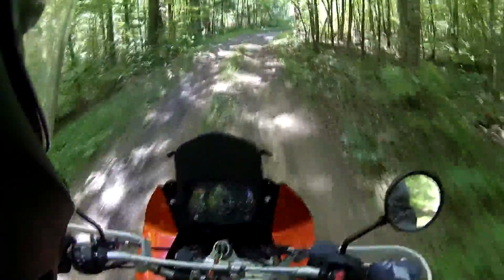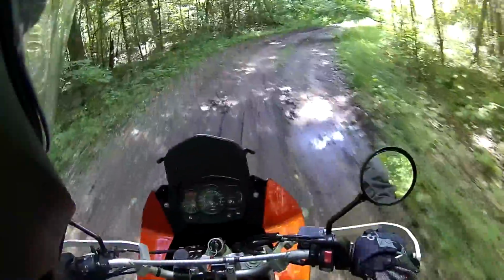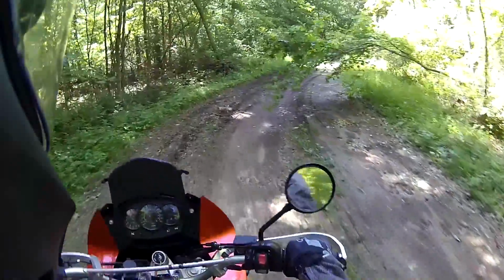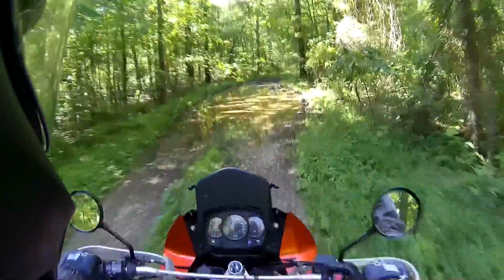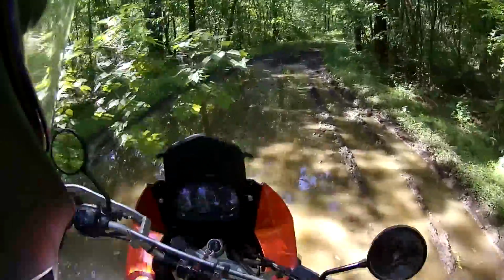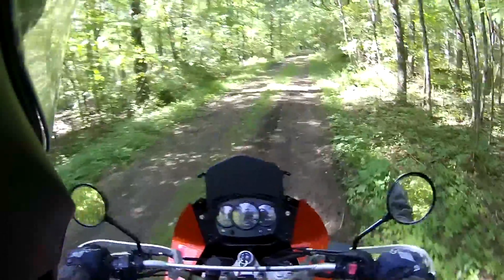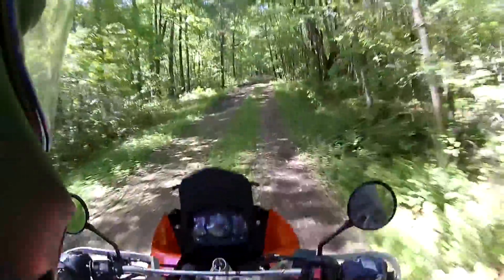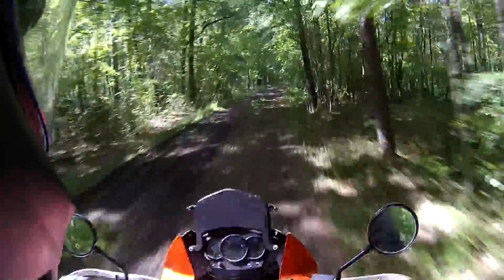Ooh, this is some deep, slippery mud. There are some tire tracks here, which means somebody's been through here recently. I mean, they haven't been worn over, so... Yep, the water has been disturbed recently, so there should be people. Whew, didn't think I was going to get out of that one. The water's been disturbed recently, so we might actually run into somebody while we're out here. Who knows?